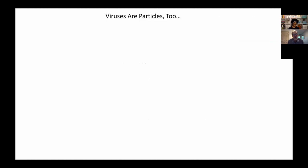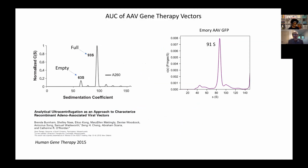So viruses are also particles, as we're all aware of from the pandemic. In the gene therapy field, there are two major types of viruses used therapeutically. One of them is adeno-associated virus, and it's been known for a number of years that AAV can be characterized by analytical ultracentrifugation. This is a paper from Genzyme from 2015, and it shows the sedimentation coefficient distribution in a preparation containing AAV.